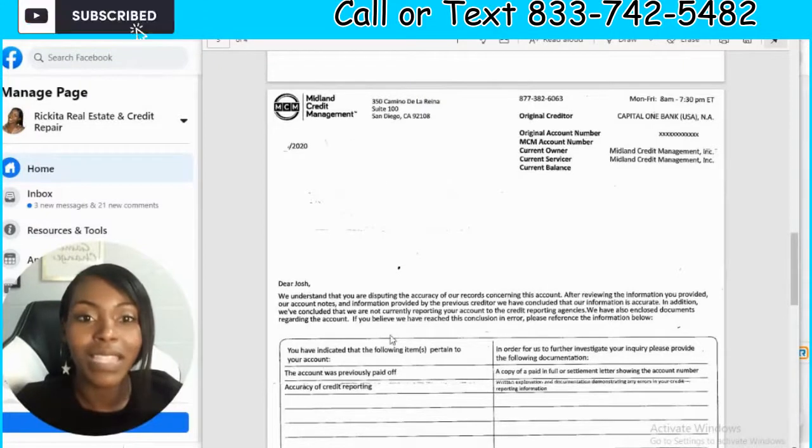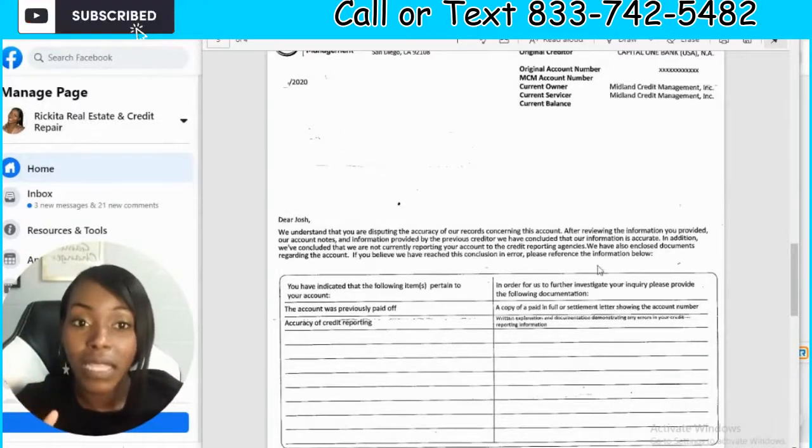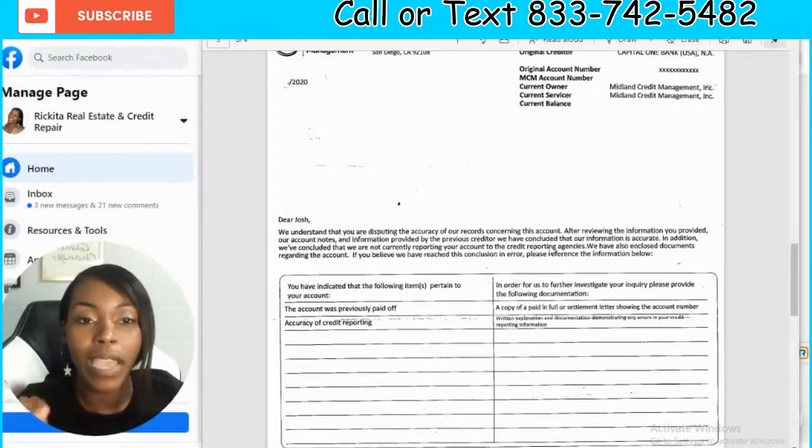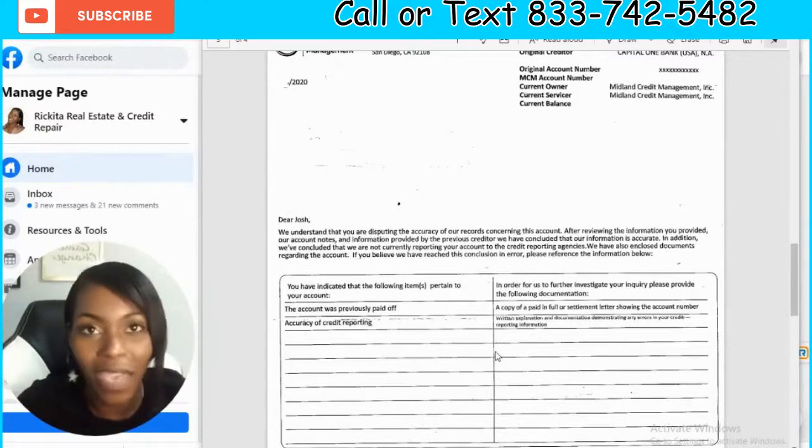Midland Credit Management, they send this to the client, and they let them know that, hey, we're not going to delete the account from the credit report. So this is the result, too. They said, if you believe it's an error, then let us know. But then they also sent this letter after the fact. They say, in addition, we concluded that we are not currently reporting your account to the credit reporting agencies. Yeah, you're not reporting it anymore because we got it deleted. Now they want you to send in proof so that they can have a reason to put it back on the credit reports because they don't have any proof.